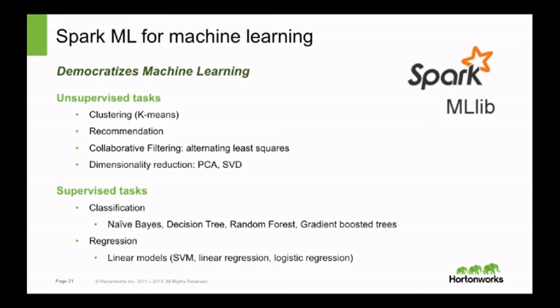Spark is democratizing machine learning. Taking a deeper look at Spark ML, users can leverage unsupervised tasks such as clustering, recommendation, collaborative filtering, and dimensionality reduction. And with supervised tasks, a data scientist has access to classification and regression capabilities. Spark has an incredibly active community, and we are excited to have this as part of the Hortonworks data platform.